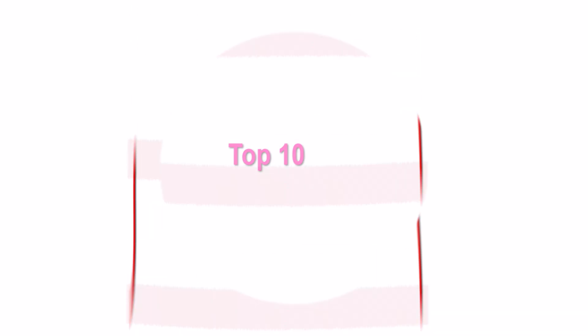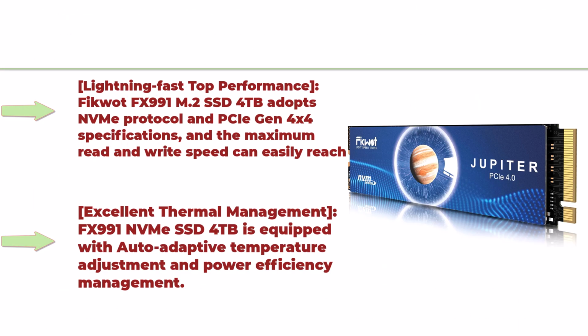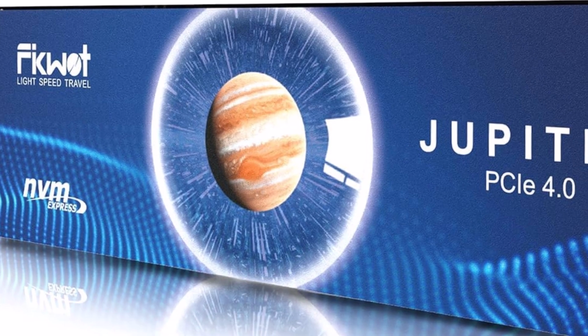Top 10. FX991 M.2 SSD 4 TB NVMe SSD M.2 2280 PCIe Gen 4 x4, read up to 7,300 MB per second, internal solid-state drive for PS5, laptop, desktop, 3D QLC NAND.